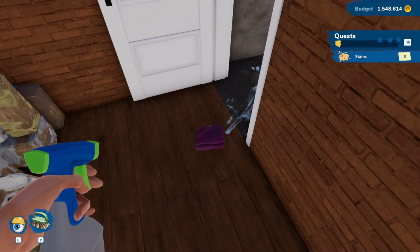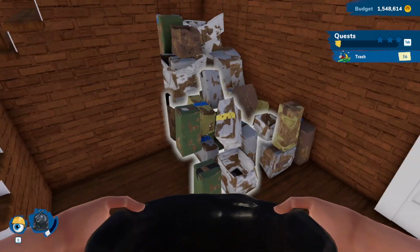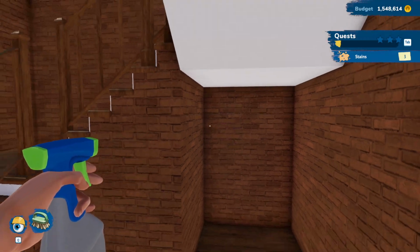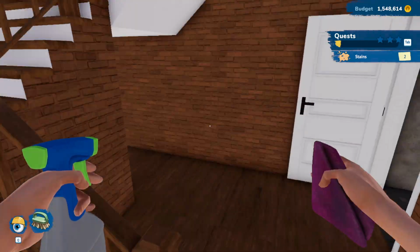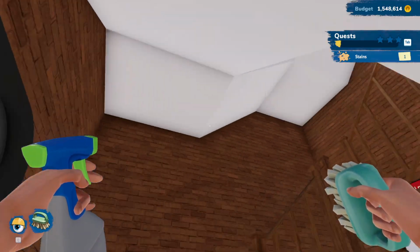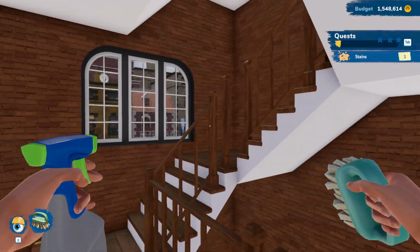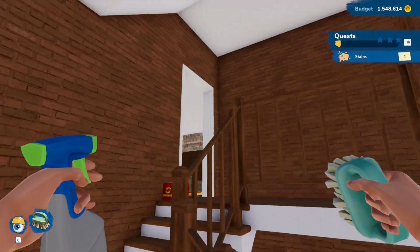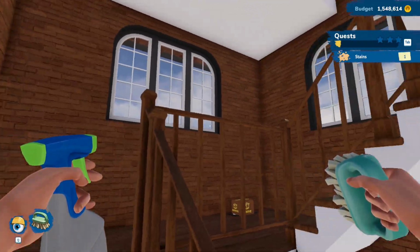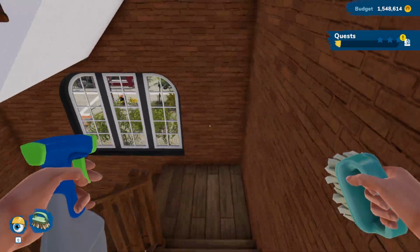Okay, let's get this floor all cleaned up. 8 more stains. 6, 5. It's probably under here. Okay. 4, 3, 2. Okay, 1. All right, let's just go up carefully and we'll look for it. Do you guys see it? I'm not seeing it. Okay. Oh gosh. Oh, maybe right there. Okay, thank goodness. Okay, so let's head on down.